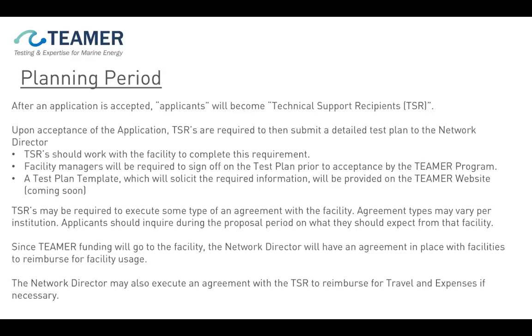This next section talks briefly about what type of agreements the TSR should expect. TSRs may be required to execute some type of agreement with the facility. Agreement types may vary per institution, and we encourage the applicants to inquire during the proposal period on what they should expect from that facility. Each facility may have different requirements, as we've discussed earlier.